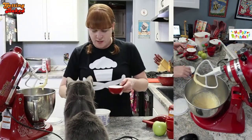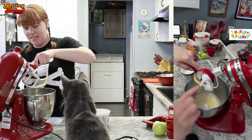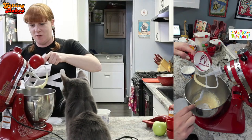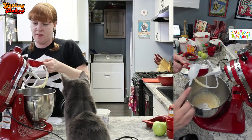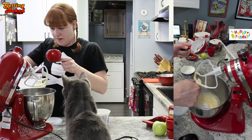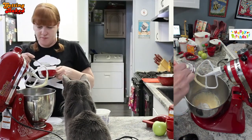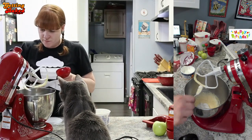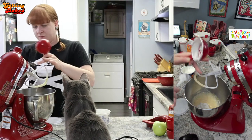Okay, so we are going to add half a cup of sour cream, measured generously, because I like sour cream, and it's hard to get out of the measuring cup. Look at Mooch just licking his chops, waiting. He knows what's up. All right, bud. Hold on, Mooch. I'm getting to you. Here you go, buddy.